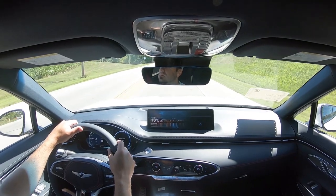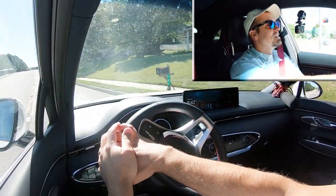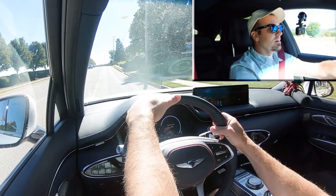But anyways, now that we got that out of the way, what do you guys say? Let's find one more straightaway. Let's do a quick little acceleration test with the GV70 having full control, and let's see how quickly we can get this one here up to speed. All right, this might be a little bit of a rolling start, so off we go.